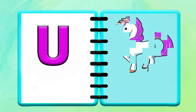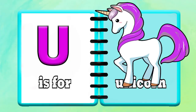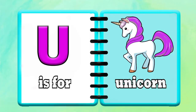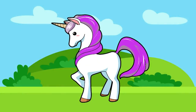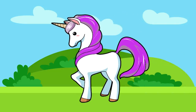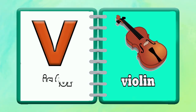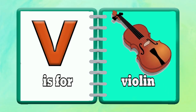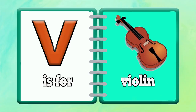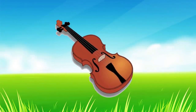U is for unicorn. A horse with one horn. Unicorn has a single horn at its forehead. V is for violin. A very famous music instrument. This violin is brown.